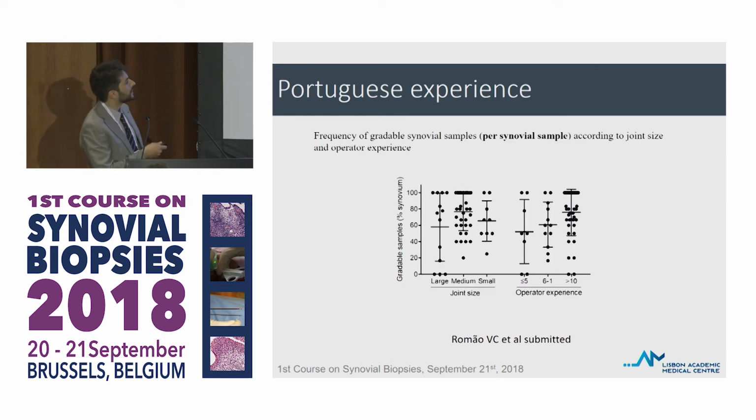And this is the percentage of gradable synovial samples per synovial sample. And what we considered gradable was the same that Frances Ambrose showed in her studies. So the presence of a lining layer was decisive for that. So that doesn't mean that some of these samples were not synovium, they just didn't pick up the lining layer.